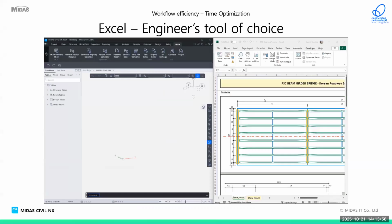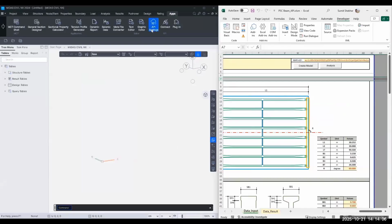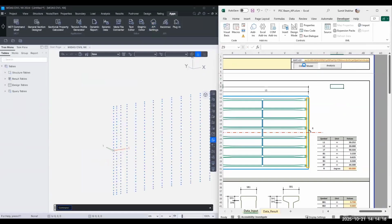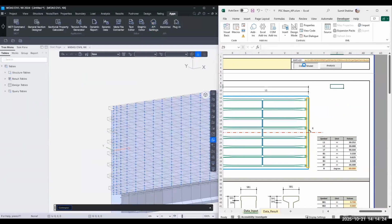Okay. So now let's see if we do switch to Excel and choose it as a centralized platform. This Excel template shown here is a similar example. It is a completely automated spreadsheet wherein the entire geometry, section, model, load, construction stages, everything is automated. Even result extraction is automated in the similar workflow.